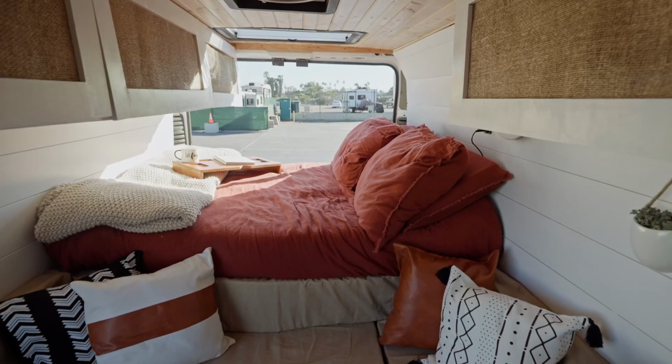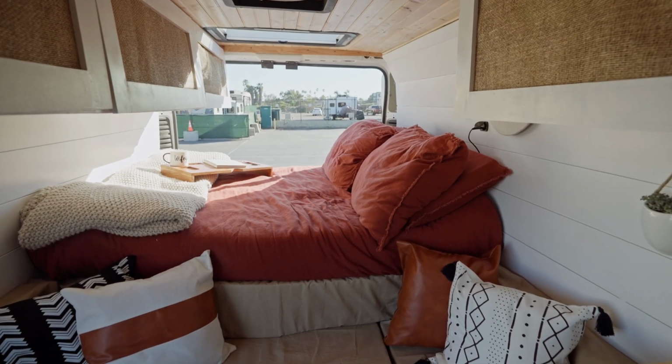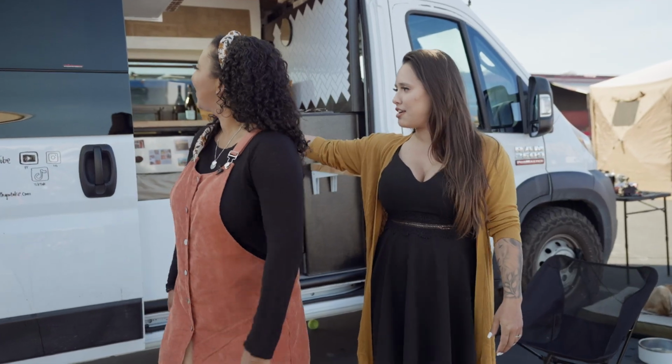The Ford Transit was a little too narrow to us. We like that this build is more boxy and bigger and wide. So this is why we went with this gal. This is Coco, the Journey van. We bought her in August of last year, 2021.